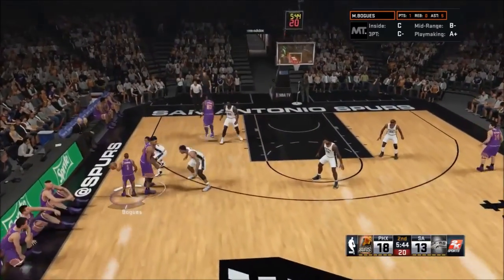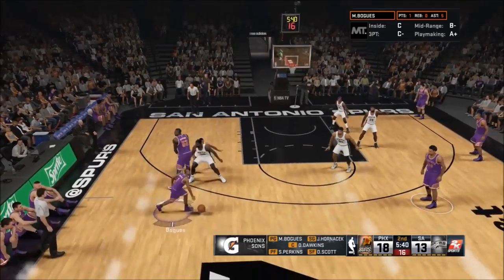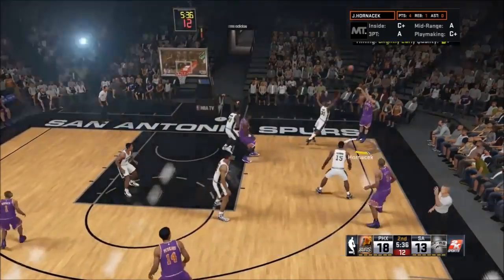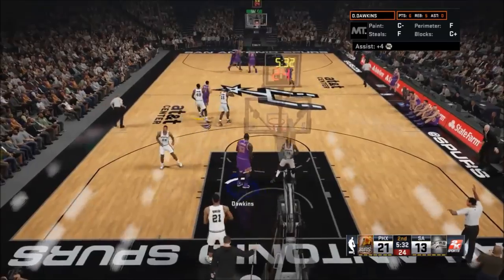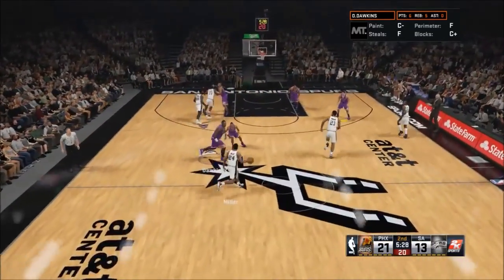On Phoenix, looking who they've got on the floor. Scott is out there with Perkins. Then there's Hornacek. Then it's Bogues, and it's Dawkins, and at the 5, roaming the pitch. Hornacek for 3, and good on the basket. Book it. Hornacek's got the lead up to 8 now for Phoenix.